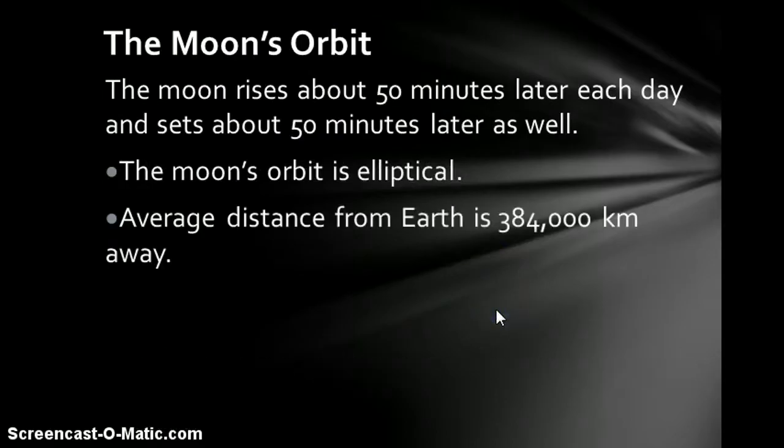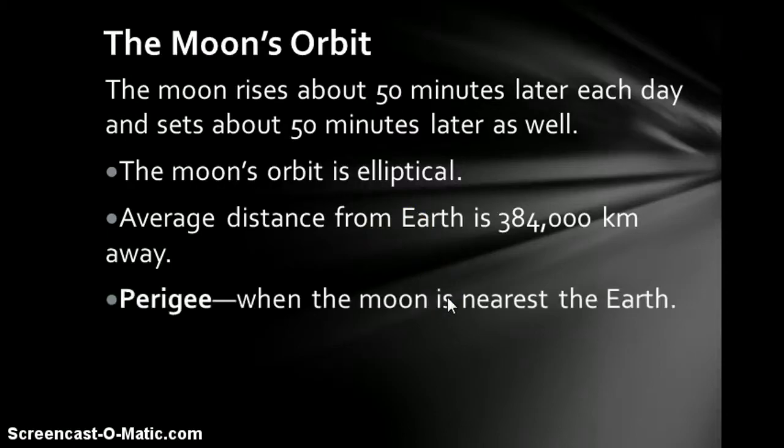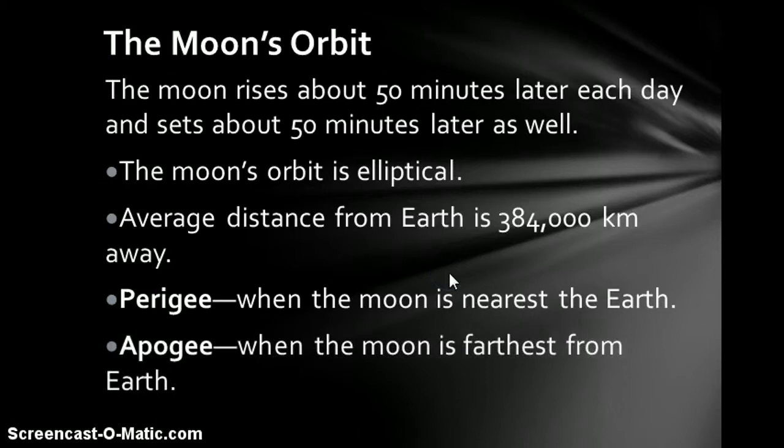It's an elliptical orbit. Its average distance from Earth is about 384,000 kilometers. Just like the Earth, it does have a perigee and apogee. The moon is at its perigee, or closest to the Earth, and at apogee when it's furthest away. So just like we talked about the Earth being closer to the sun in January than it is in July, the moon does the same thing with its elliptical orbit around the Earth.